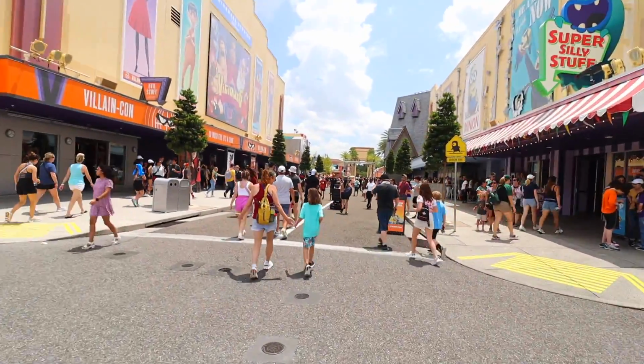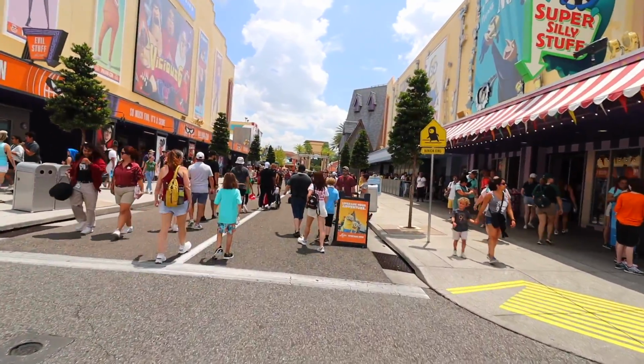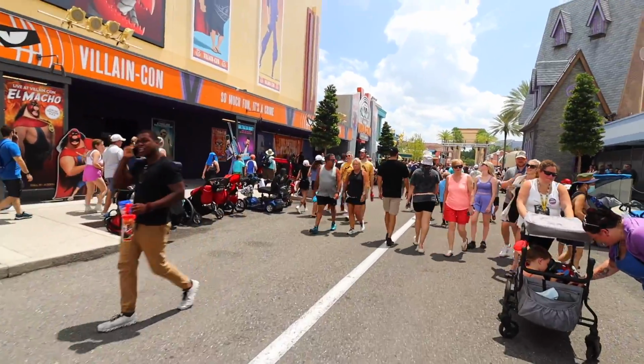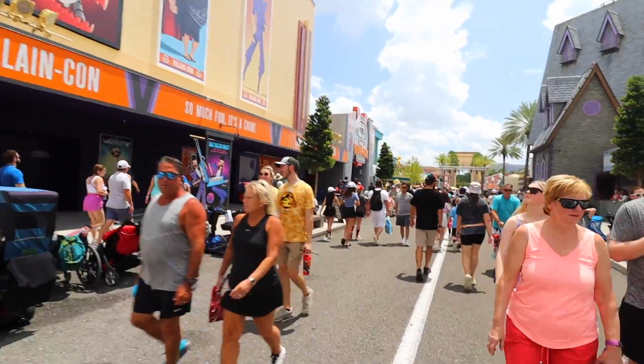All right, we're gonna head back this way. I think we're gonna head over to Islands of Adventure next, and we'll talk a little bit on the way over. Yesterday they did an annual pass preview for Minion Blast.